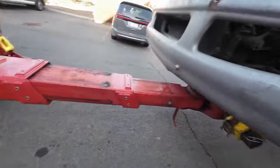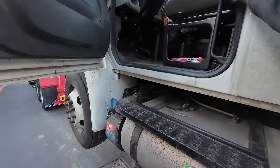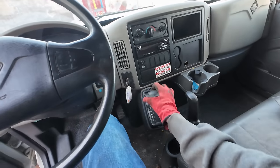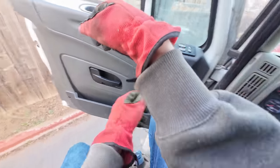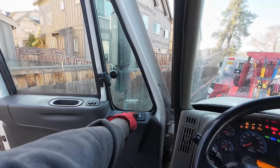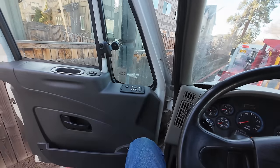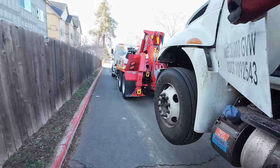Okay, now we're going to put this thing in neutral, release the parking brake, so we can pull the drive shaft out of it. There we go. Guess I could roll the window up too. Take the key out so it doesn't try to lock it on me, since this thing has power locks.